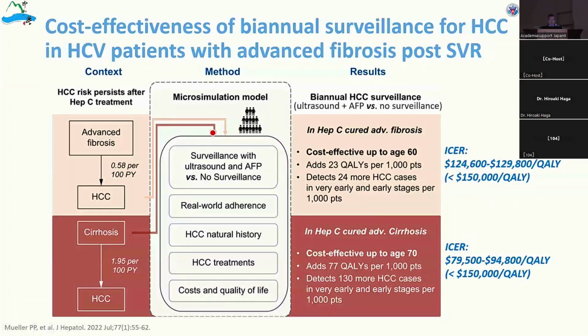This study used a microsimulation model to evaluate the cost-effectiveness of biannual surveillance for HCC. For example, for advanced fibrosis, the annual incidence was 0.58, and for cirrhosis patients, the annual incidence was 1.95. They found that for advanced fibrosis, biannual surveillance up to age 60 gained 23 quality-adjusted life years per 1,000 patients and detected 24 more HCC cases in very early stage per 1,000 patients. And in patients with cirrhosis, it was cost-effective up to age 70, gaining 77 quality-adjusted life years per 1,000 patients and detecting 130 more HCC cases in very early stage per 1,000 patients.